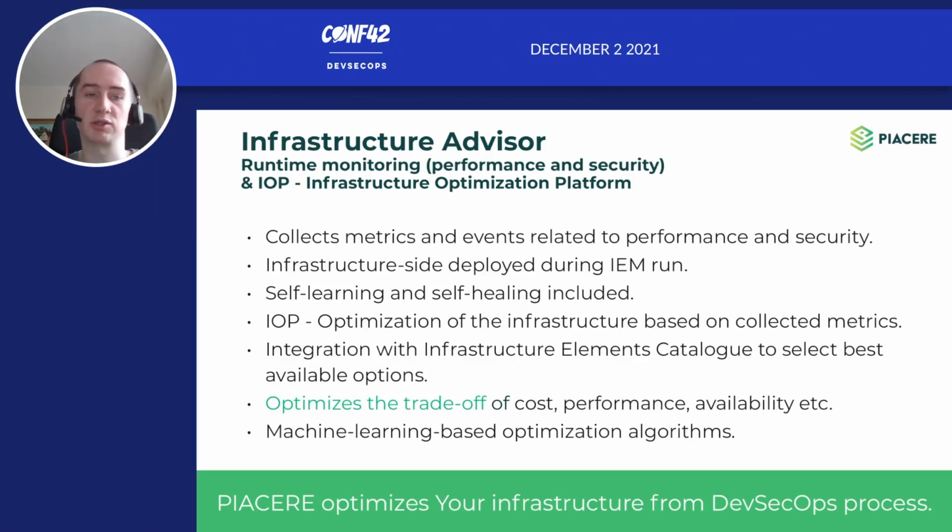The IOP, as I've mentioned, the platform for the optimization, it actually computes the optimal solutions based on those collected metrics. So it collaborates with the infrastructure elements catalog. And the trade-offs that are to be optimized are of the cost, performance, availability, etc. style. So those aspects, and this is using multi-objective optimization based on machine learning, and that's it for the optimization side.